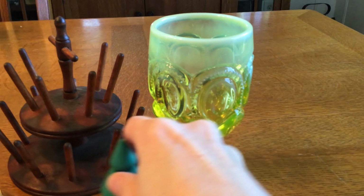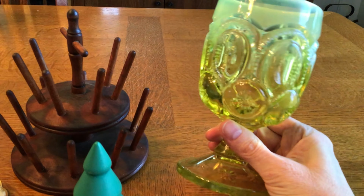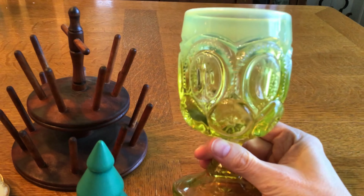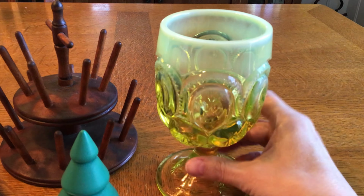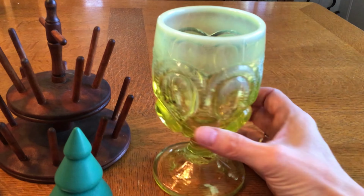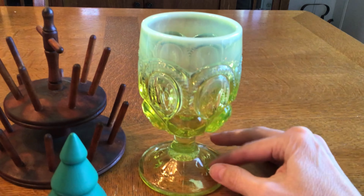The highlight of this trip was this yellow opalescent goblet. I've watched the Crazy Lamp Lady videos on YouTube, and she's very knowledgeable about all of her glass. I do not typically shop for glass at all, but I saw this and I knew right away what it is because I have seen her buy things like this. And it was $4, so it was half off for January, so it was $2.